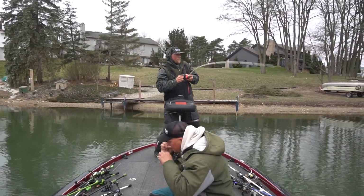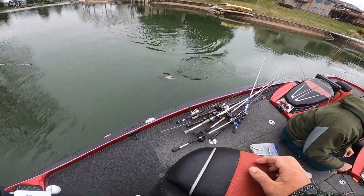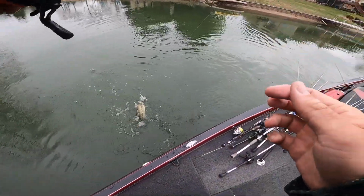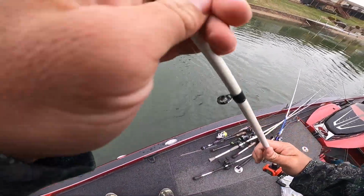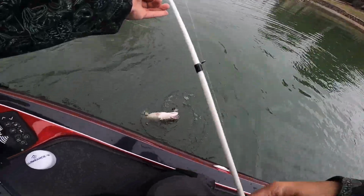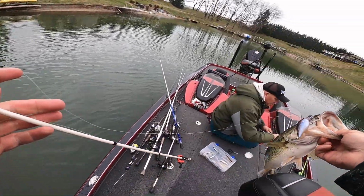Fish on. That's a good one. Dang. Probably the biggest of the day, guys. Nice. On the crankbait. Yeah. I just turned around and started casting this way. Oh, nice. It's a good one, dang.